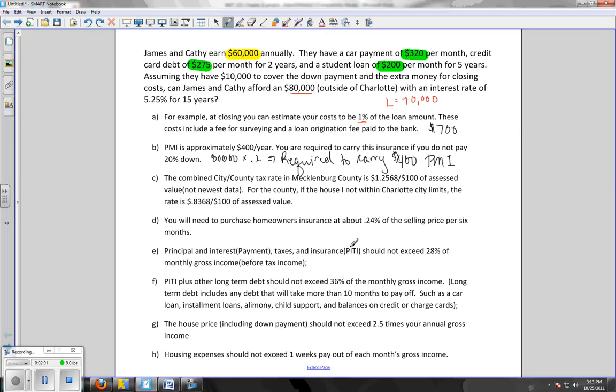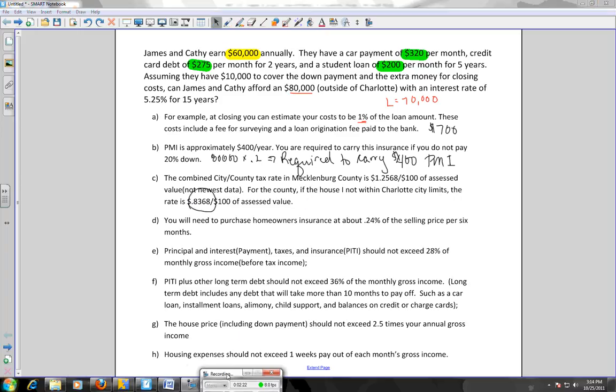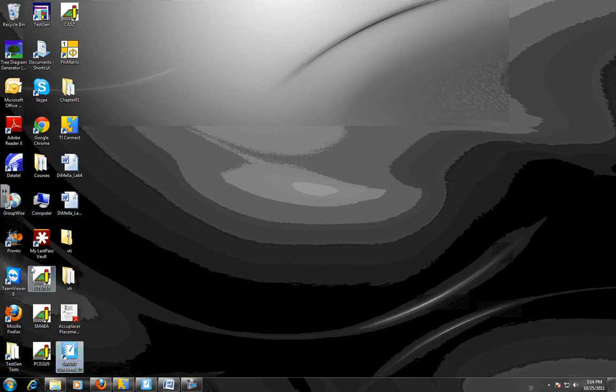Now we got to figure out about our taxes. I got a tax rate in Mecklenburg County, 1.2526 for every $100 of the assessed value. And if you are not within city limits, it's a little bit cheaper. Now they are outside of Charlotte, so we're going to talk about the 0.8368. And we are going to need our calculator. So let's see what we have.